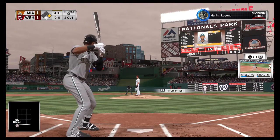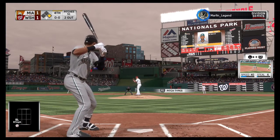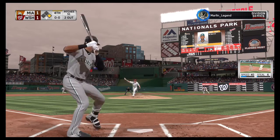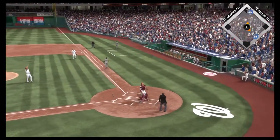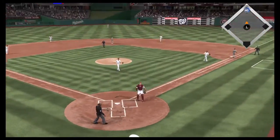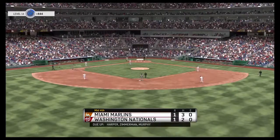Up next, the shortstop for the Marlins, Alexi Ramirez. First pitch coming. Here it is. Swing, and he pops it up over toward foul territory. Wieters is under it. No trouble with this one, and the inning is over.